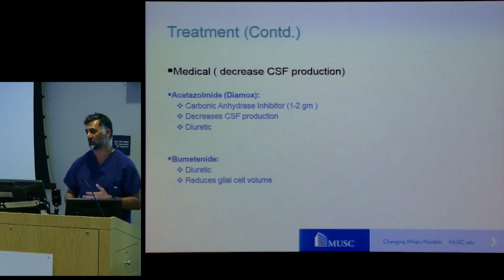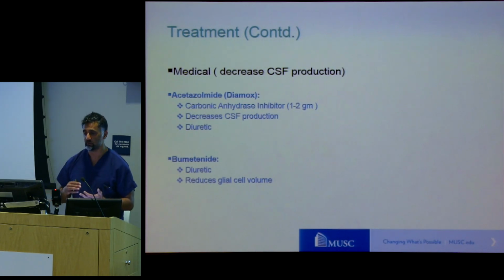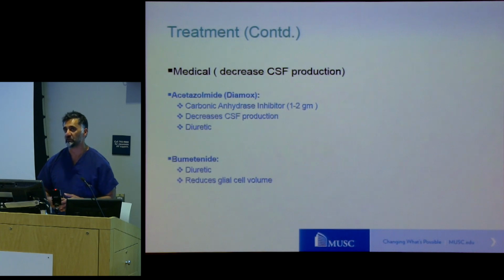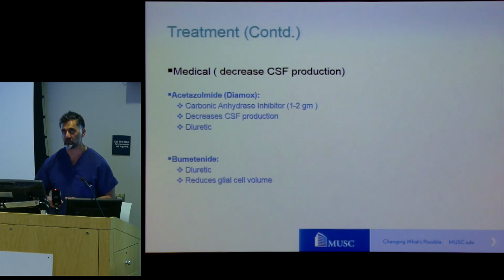Additionally, patients just don't tolerate it very well. Most of these patients have to be on about 2 grams a day. At that point, they tell me that the medication makes them lazier. It gives them sometimes worsening headaches, the metallic taste, and then combined with just sitting around peeing all day, they don't really tolerate it very well. So we're looking for alternatives besides some of these other medications.